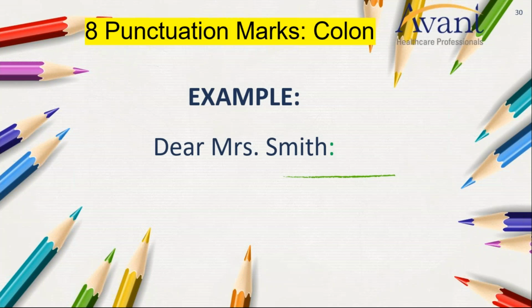For example, Dear Mrs. Smith, all right? And we have the colon that follows. Now, if it's a friendly letter, it would be a comma. But since this is a more formal letter that you would be writing to someone, you use a colon. So that's another use of the colon in English punctuation.